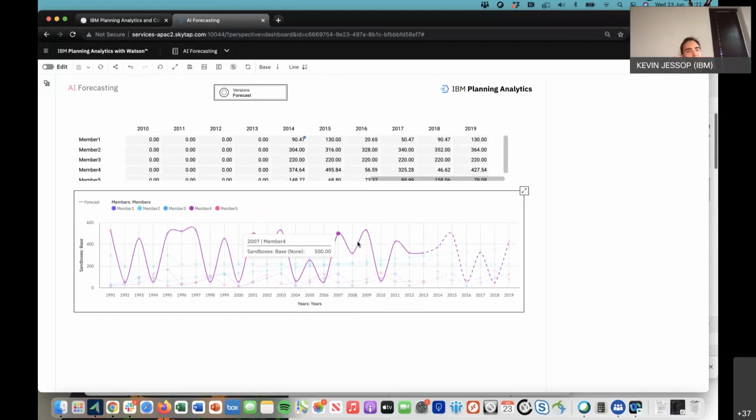So this is additional functionality that we're adding to the platform to make it easier for the users to get their numbers into the system a lot quicker, and producing quicker and more accurate forecasts moving forward. So with that, we've got a few minutes left. I'm going to hand back to Chiho. I think we're going to take some questions. So it's over to you, Chiho.